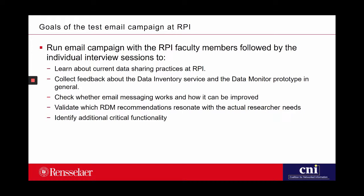Understand a bit about how this prototype works, and whether the email messaging, whether you've flooded somebody's inbox with too many emails or whether they're going to respond, whether they get four or five, et cetera. And then validate what other recommendations we could come up with that actually makes sense and would be acceptable to a researcher.